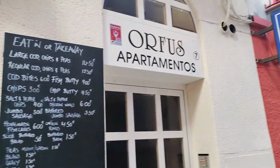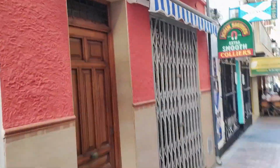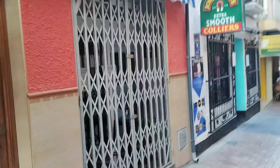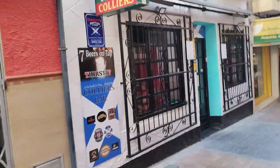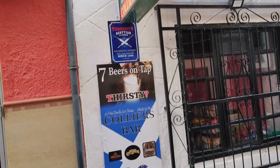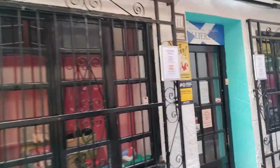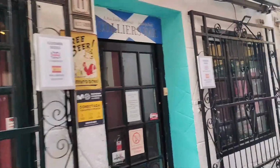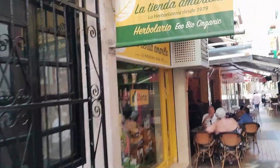Moving on, we pass the entrance to the Orpheus Apartments and then Casper's Eatery and Bar, who I believe were closed for holidays on the day I filmed, but which have been run by Brian and Mark since 2004. We then come to Colliers Bar, which has been run by Martin and Pauline from Aberdeen since 2016, as you might have guessed by the abundance of blue and white flags everywhere. And here you can enjoy a choice of 7 beers on tap, including the ever popular Scottish brew, Tennent's.